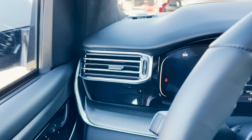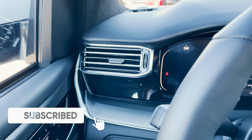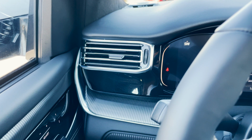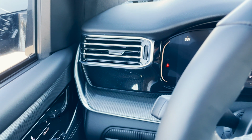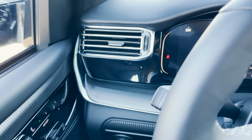Also, on the interior, this whole vehicle is full, and I mean full, of piano black trim everywhere, and then you've got like the nice pattern paneling right underneath it. Even the vents, they're just done really, really nice.